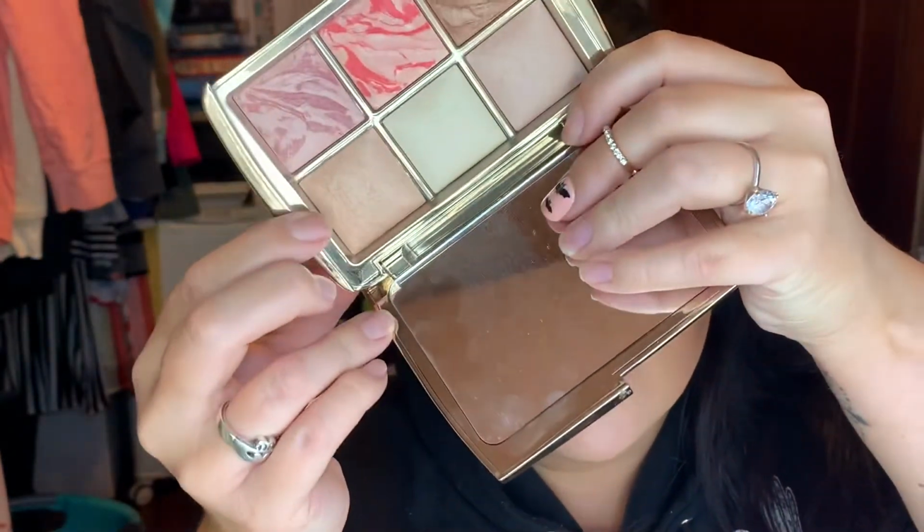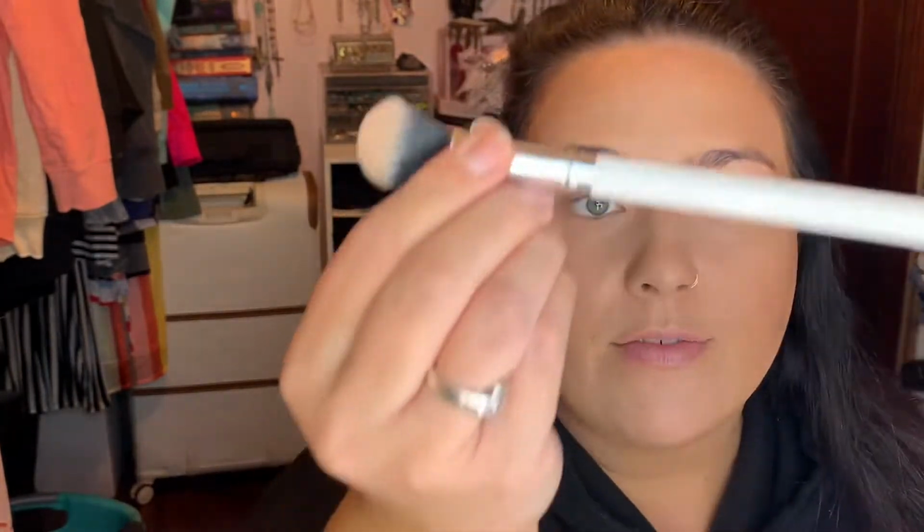Now for highlight, I'm going to try this highlighter in this Hourglass palette right here. This is in the shade Strobe Powder Glistening Strobe Light, and I'm going to go in with a color pop brush. Just says F5. I love this brush for highlighting. Oh yeah. This isn't a blinding highlight by any means, but we can build it up. It'll be a natural glow.